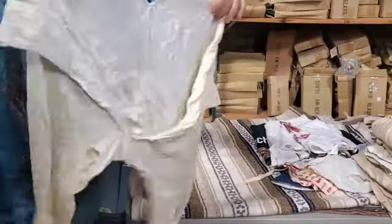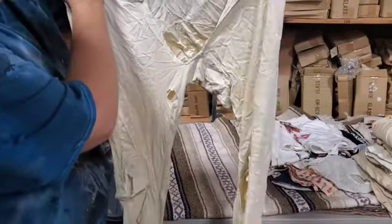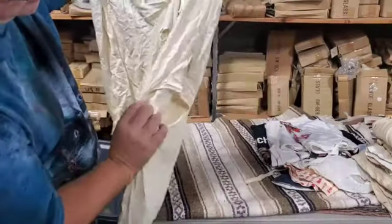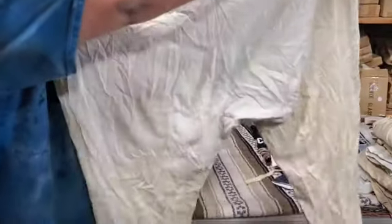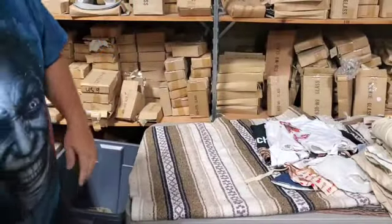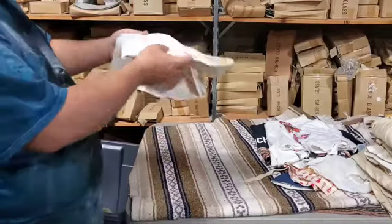So this is a pair of thin cotton long johns. I probably will throw those out because see the holes right there, hole in the knee, unless somebody's using them for the material or something. I can't see those being any good, so put them over here in the trash box. I'm not going to throw those out until somebody, just in case you guys are like, no, don't throw those away.